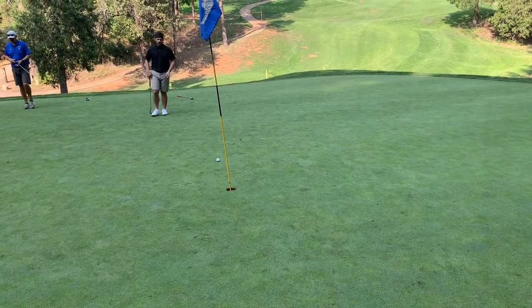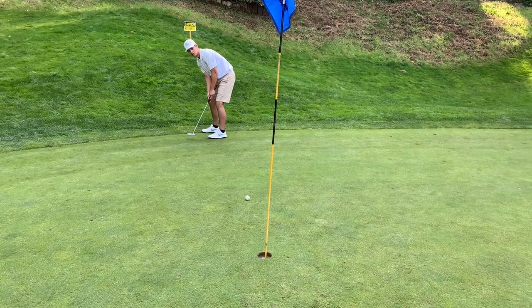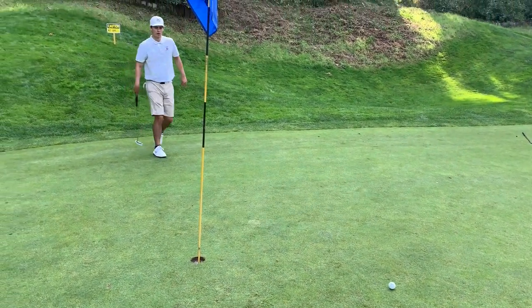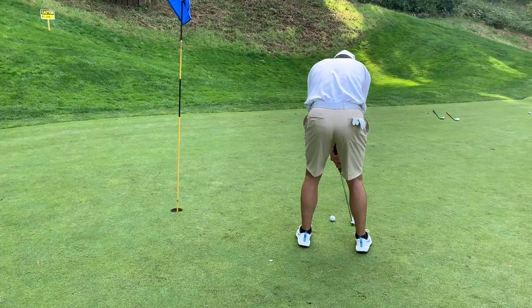Ooh, still a little meat on there. All right, here's Ryan. Great speed. Oh my God. There's nothing you could do there. Scott did just say he hit the greatest chip of his life and it still rolled out all that way.